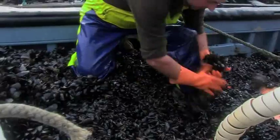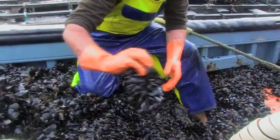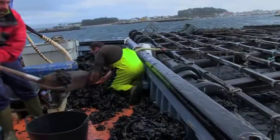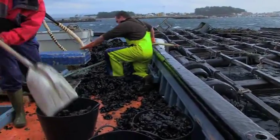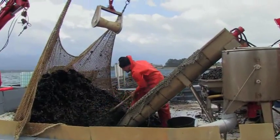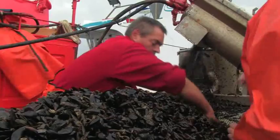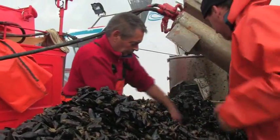About 150 kilograms of mussels will thus be harvested on each line, which represents about 70 tons per batea. The mussel seeds are collected on ropes and are pre-fattened for about 6 months. Each rope is then divided in two, and the breeding continues for about 10 to 12 months until the mussels reach market size.